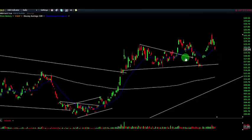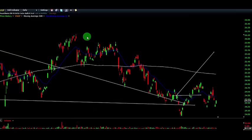Gold had a decent move. These are my trend lines from last time. We can see here it broke it. It pulled back to support, as I always talk about, and then it moved up again. Now it's probably looking like it wants to pull back again. That's partly because of the US dollar, right?